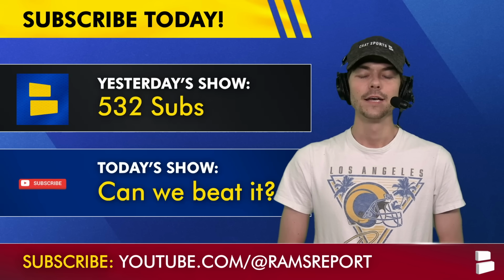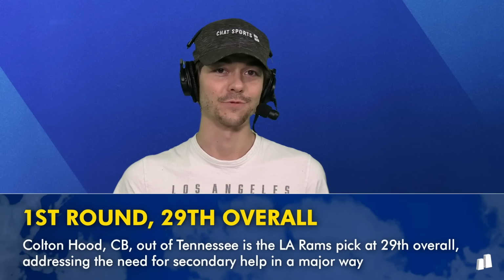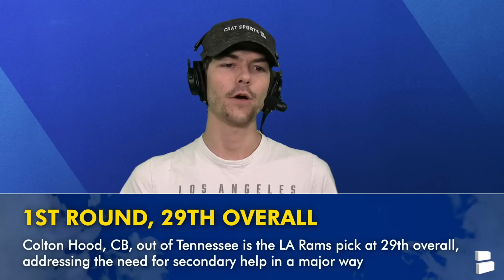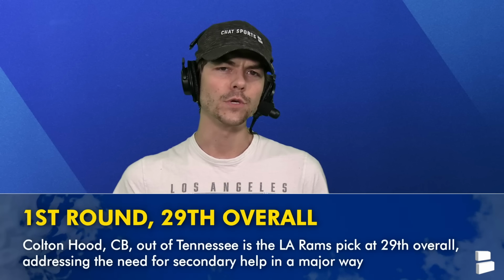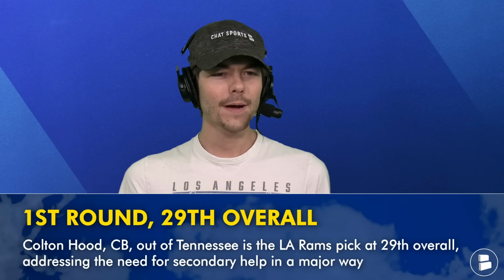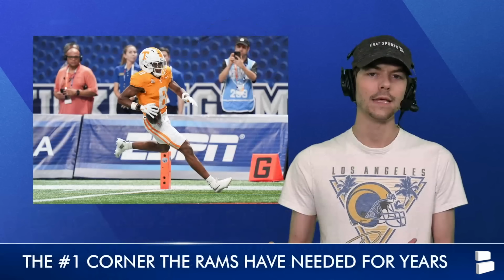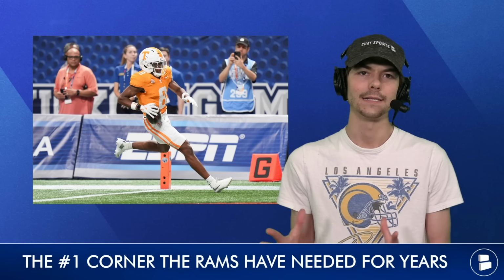But let's keep going. 29th overall, Colton Hood. Told you guys we'd address defense. Told you we weren't going to wait long to do it. With our second first-round pick, and I've talked about in the past, there is a chance in a world, might I say, in which you trade this for a guy like Trent McDuffie. But what about Colton Hood, a corner out of Tennessee who I really think could be the number one guy that we've needed for a very long time?